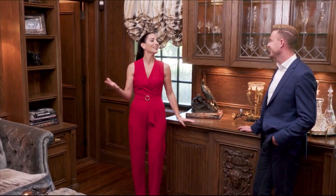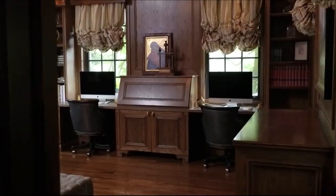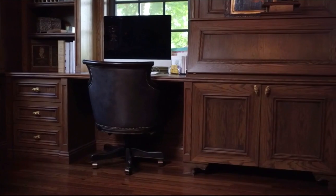I'm Alena Capra. We are on the last stop of part one of our tour of this beautiful Coral Gables home with homeowner Matthew Meehan. Matthew, now we're in the office. Welcome to my office. This is quite a beautiful office, perfectly fitting for this home. Across from the piano room, we find the office. The rich woodwork makes this an elegant space to conduct business in.